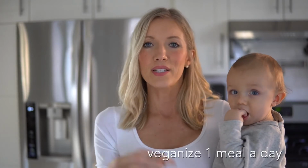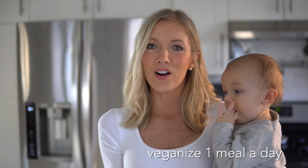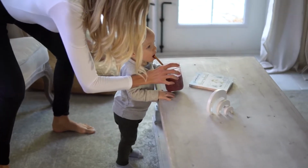So maybe that means a smoothie for breakfast, or maybe that means a salad for lunch, or maybe it means a hearty veggie stew for dinner. Pick one of those 3 and stick with it for a period of time before you veganize your other 2 meals for the rest of the day.